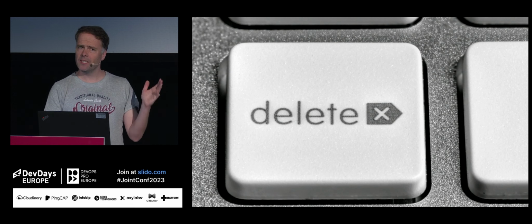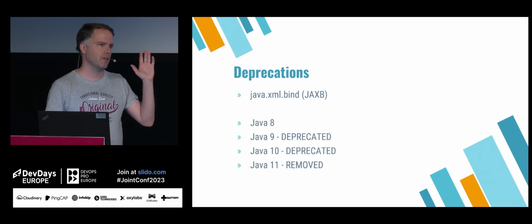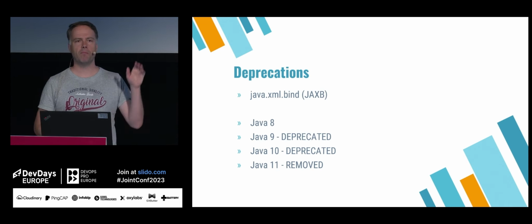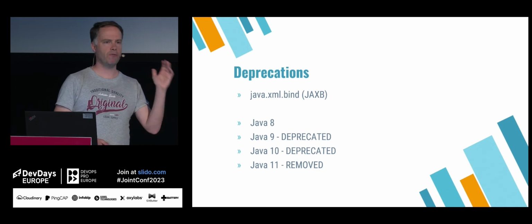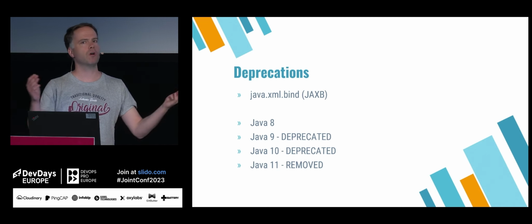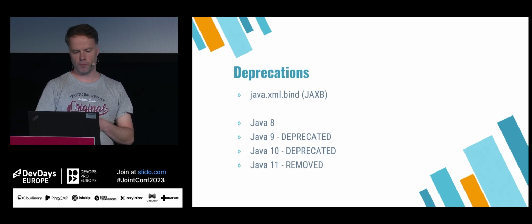If we talk about deleting stuff from Java, we can talk about many things, but in the end, most of the time stuff is first deprecated. They mark it for deletion for a couple of versions and then it's actually removed. So make sure that you fix the deprecated stuff in your application. Then by the time it's actually removed, you are already done. This is an example of JAXB. There are multiple examples for it.